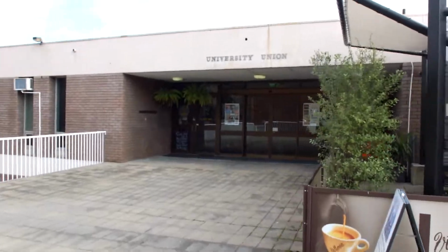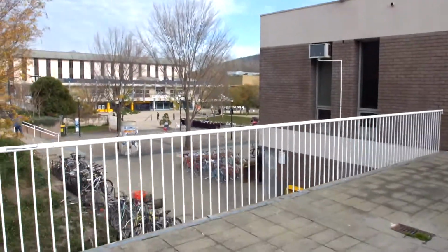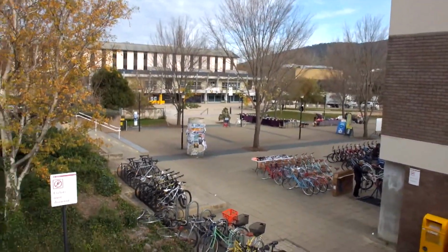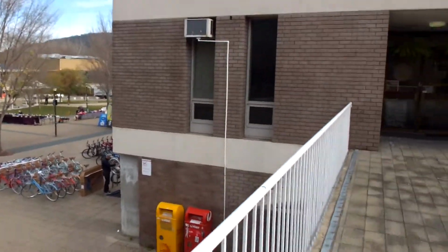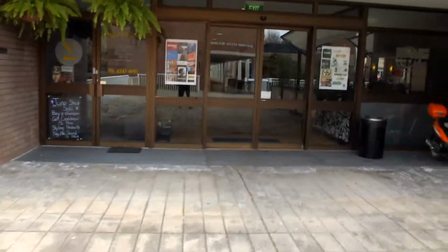Okay, this is called the University Union, and it's the main university quadrangle. All the students hang out during the day. We'll go down there in a second, but quickly walk through outside and see what other meal areas we can find.